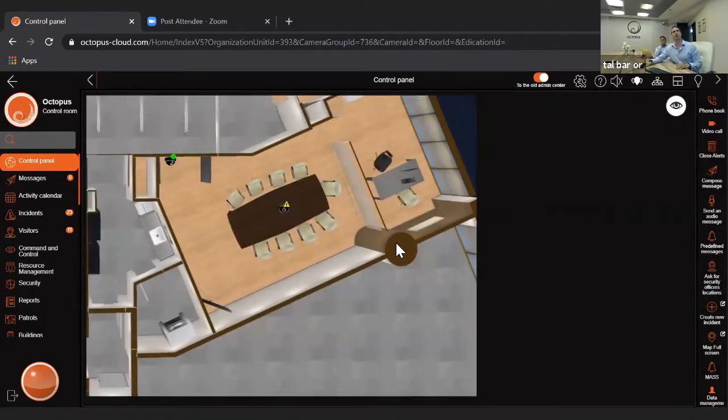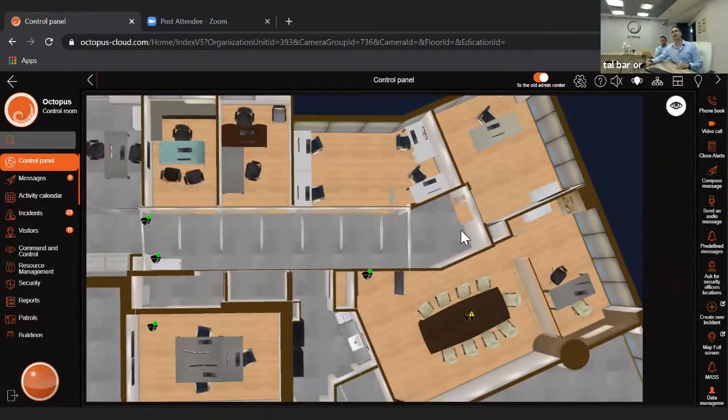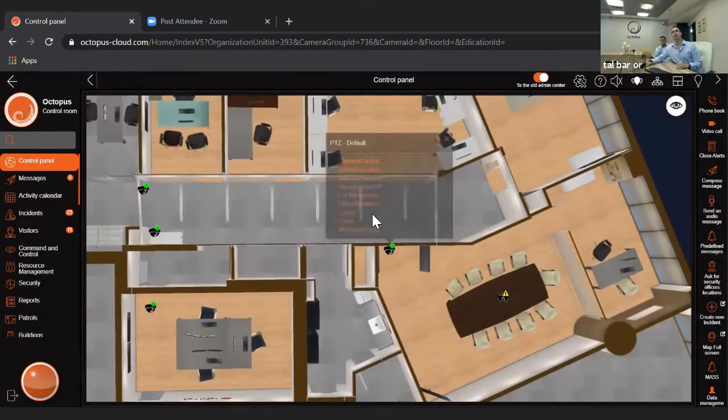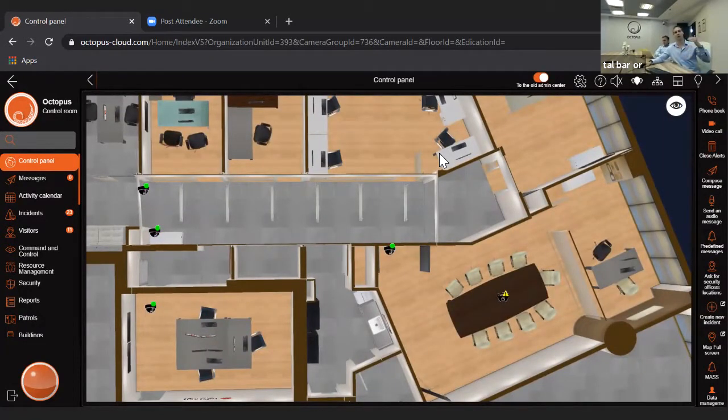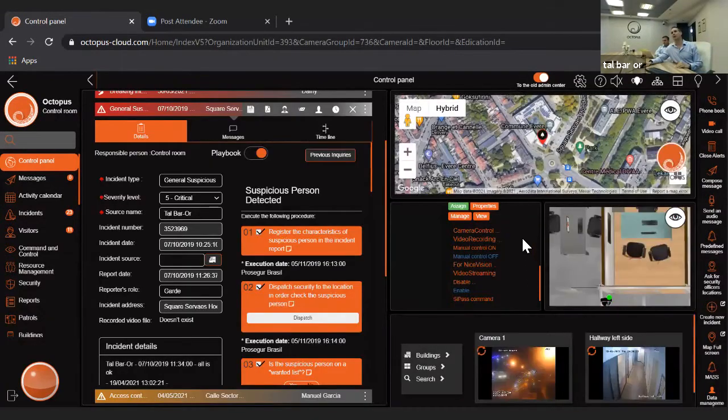I can expand the floor plan now and see exactly all my sensors, all my devices within every building, every floor, and control them from a click of a button. As you saw, this would be true for access control if I want to open a gate, an intercom if I want to broadcast, or a public announcement, or any other element that I would want to manage from the control of these devices, whether it's indoor or outdoor on a GIS plan.